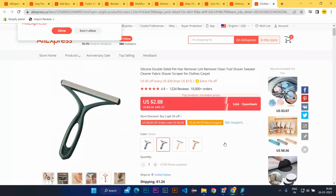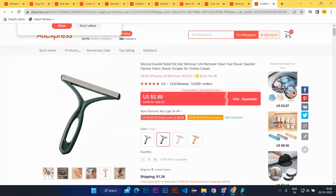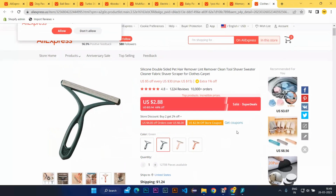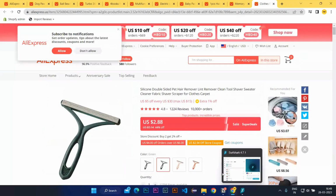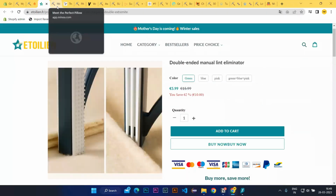And here is the AliExpress link for that. And it's only $3. Oh, so the profit margin is around 50%. It's a very low ticket product, right? Yes, exactly. All right. So we can go to the second product now.